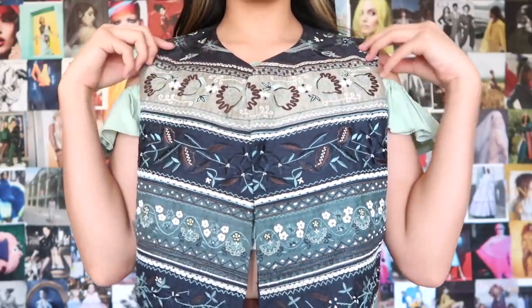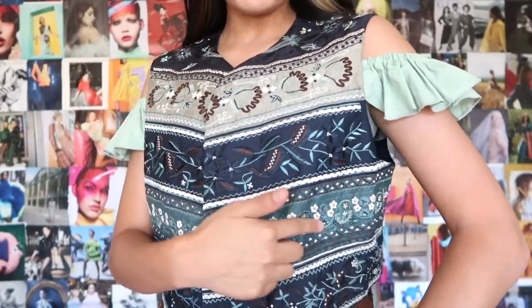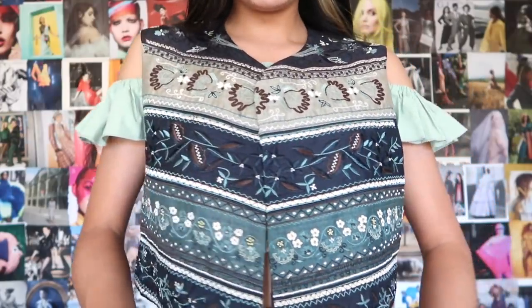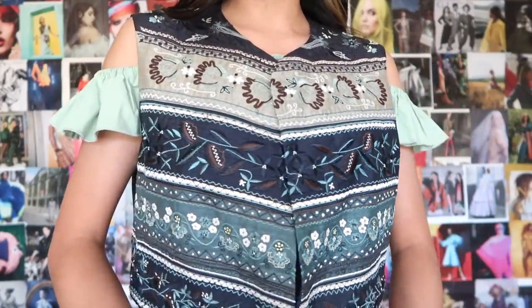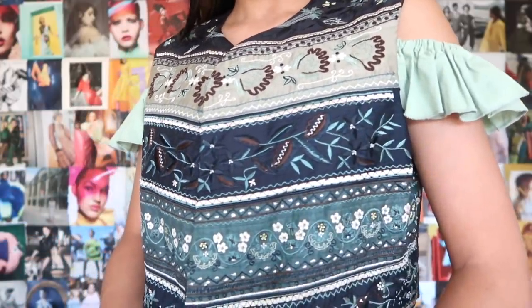So coming in just to show you more of this print, it does look more like florals here on the top. Definitely a little bit of flower detailing here. And it's just overall really pretty color. I like the tones, definitely more fall. And so it's a good transition piece to be wearing right now.